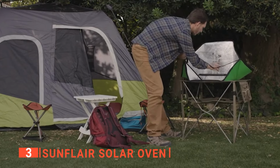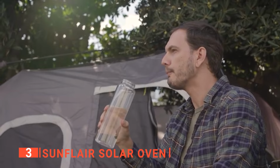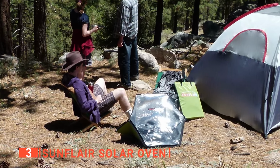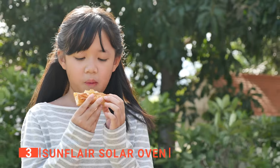What's more, with this product, everything you need is included: a solar oven thermometer, 2 heat-conducting baking trays, 2 baking or dehydrating racks, 1 enamelware pot, 2 silicone pots, and even a handy carrying bag. Lastly, you'll be happy to know that SunFlare donates a portion of the proceeds towards helping provide a safer, healthier, and greener cooking experience for people across the globe.